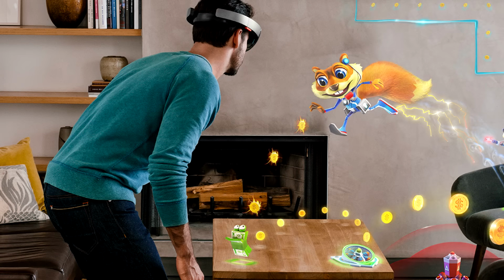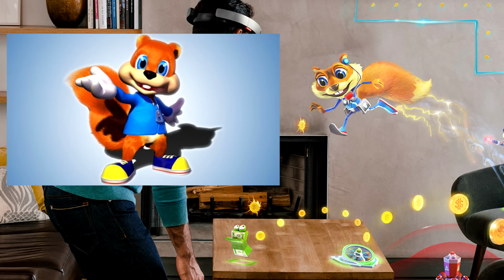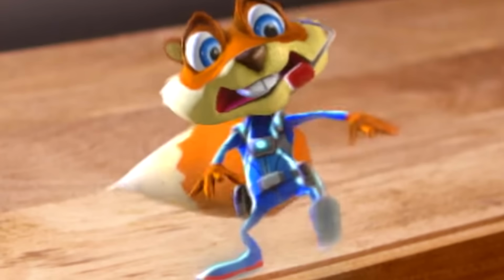Alright, enough of the technicky stuff. Recently, Microsoft announced Young Conker, a game for the HoloLens. Now, the first thing that might completely make fans sad is Conker's design. Now, let's compare the two. Major difference, right? Like, what happened?